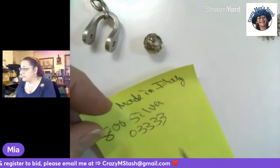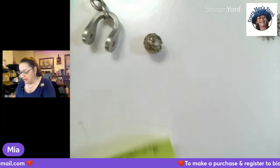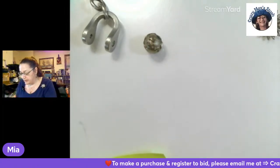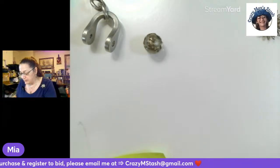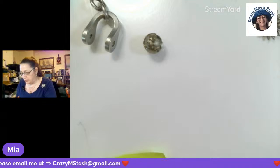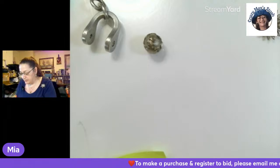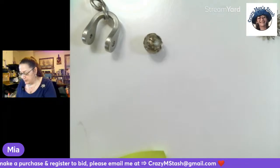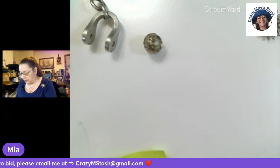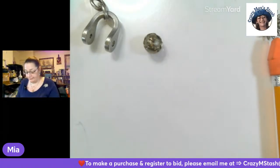Okay, so we've got that it's made in Italy. It's 800 silver, and the 03333 is in there. So we have to check chain metal. Replace, I'm going to put a question mark, replaced bindings. Bindings meaning the clasp. Not magnetic. All right, gotta write it down.